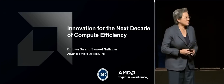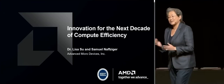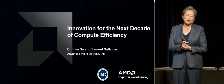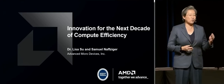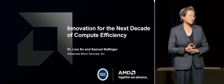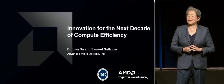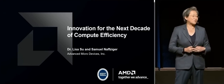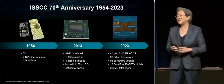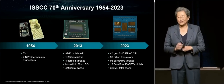So my topic today is about high-performance computing. High-performance computing is something that touches all of our lives in many ways, and it's also what we as an industry and in academia and as an ecosystem are really focused on pushing the envelope on more performance, more compute, more efficiency. So, of course, I have to start with a picture. As they say, a picture is worth 1,000 words or tens of billions of transistors.